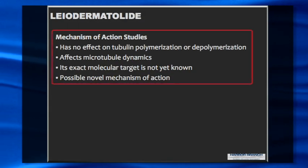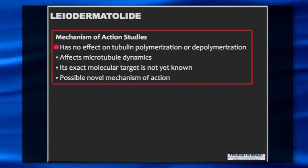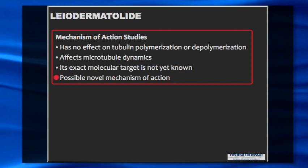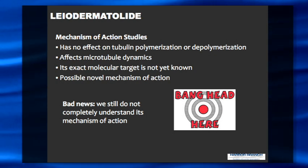So these are our mechanism of action studies. We know that LEIODERMATOLIDE is a potent antimitotic compound. It has no effect on polymerization or depolymerization of tubulin. We know it affects tubulin microtubule dynamics, but we don't know exactly where. We haven't been successful at determining the exact molecular target if it's binding something, but everything hints at a possible novel mechanism of action. So the bad news is we still do not completely understand its mechanism of action, even though we have tried a lot of things.